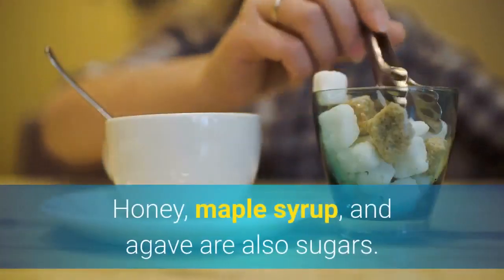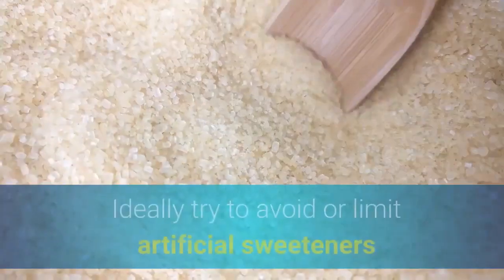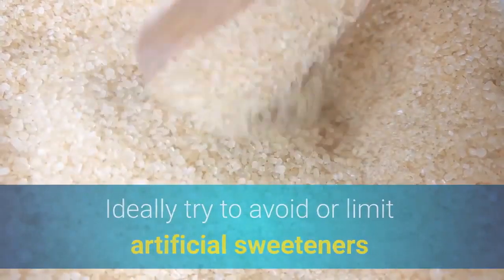Honey, maple syrup, and agave are also sugars. Ideally try to avoid or limit artificial sweeteners as well.